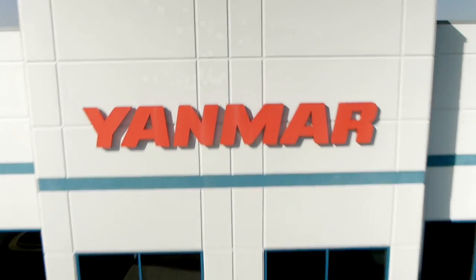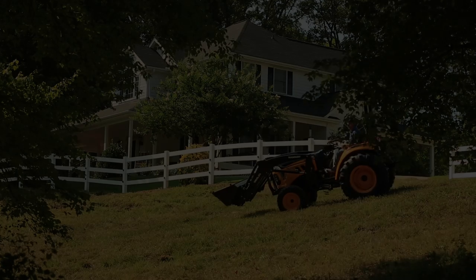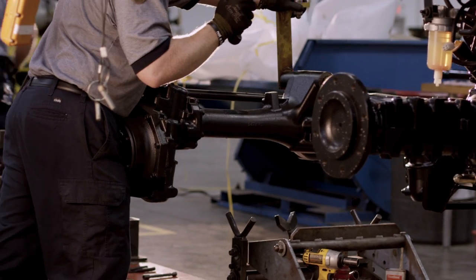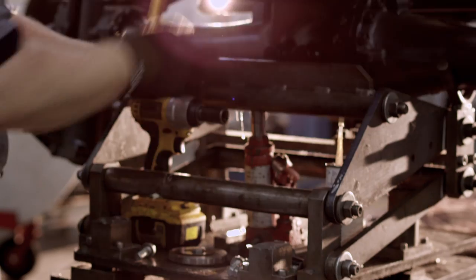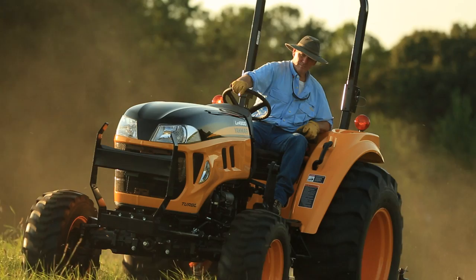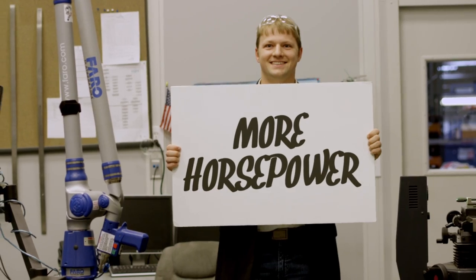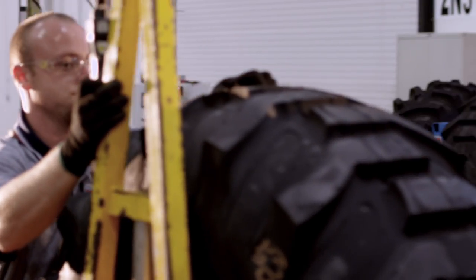A global manufacturing powerhouse. Yanmar is the only tractor manufacturer that makes all its own major drivetrain components. The engine, the transmission, the axles, all made by us. And because they're made together, they work better together. For more horsepower. And a smoother, more comfortable ride. Less wear and tear, too, so they last longer. Nobody else can say that. Nobody. Only Yanmar.